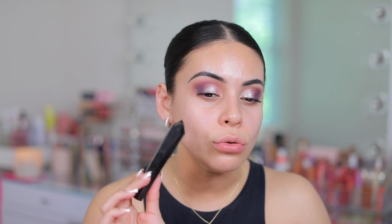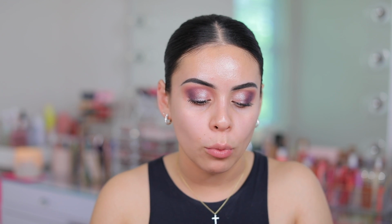I like it so far. I do think it's a good mascara, maybe just with like 1 or 2 coats, because I feel like if you do too many, it could get clumpy because of the formula. It's a little bit more on the wet side.